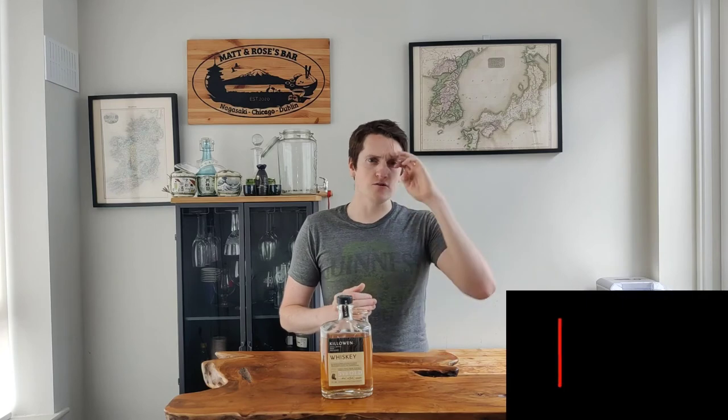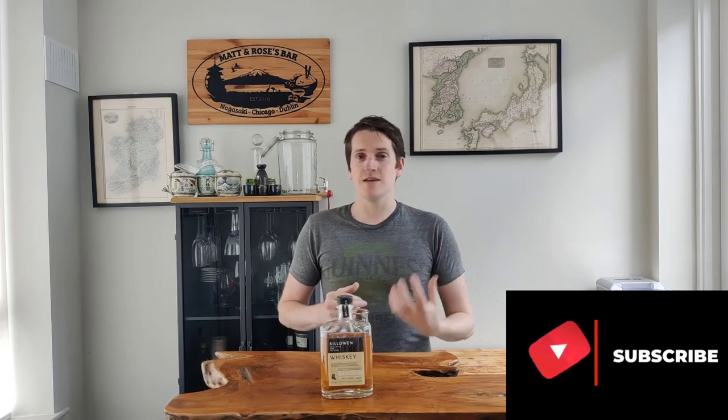Okay, that nuttiness from the nose and from the palate comes up more, I think, in the finish than it does in the palate. Those sweet notes kind of fade away. You're left with a nice tingly spice, that ABV, that light, it's not really a burn, but it's like a tingle. That's definitely apparent in there in the finish.